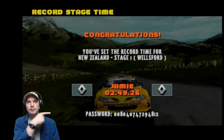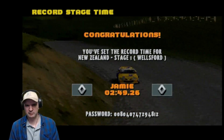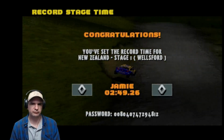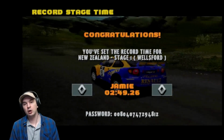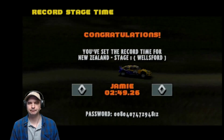But also, passwords. Games of nowadays, modern games, don't really get passwords. Not as much, do you? You just save your progress, turn the console off, carry on where you left off. Back then, passwords was a big thing. There we go. And we were driving a Renault Megane. And that is Colin McRae Rally.